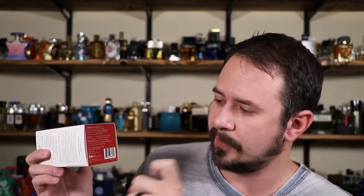And then on the other side, we've got some information about the fragrance, basically the idea behind the fragrance, the story that the fragrance is trying to tell. And this one is inspired by a tattoo parlor in the East Village. Then on the bottom, you've got your ingredient information.